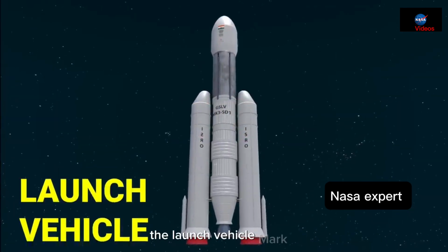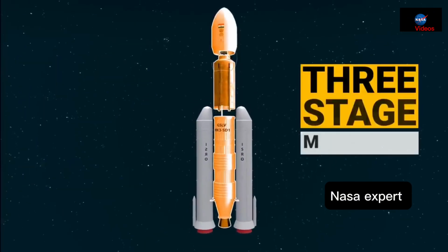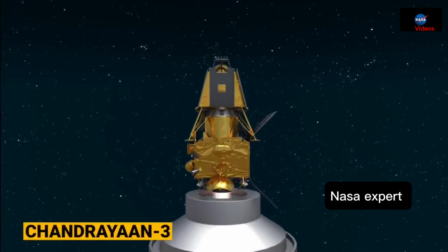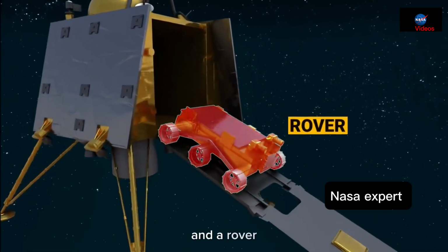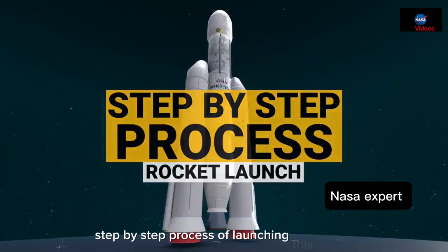The Launch Vehicle Mark III, also referred to as LVM-3, stands as a 3-stage medium lift. It consists of the payload fairing, which can carry the Chandrayaan-3 spacecraft. Chandrayaan-3 again consists of an indigenous propulsion module, a lander module, and a rover. Let's look at the basic step-by-step process of launching this rocket.